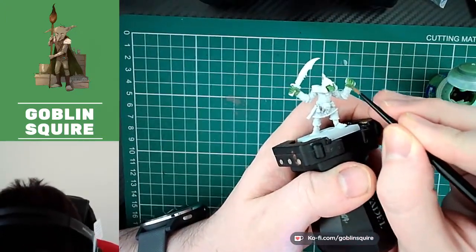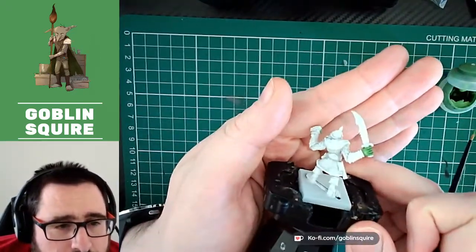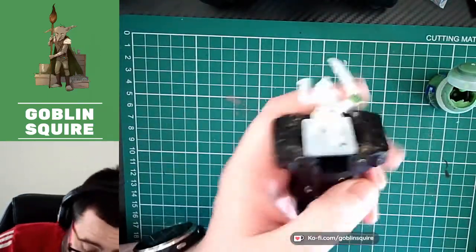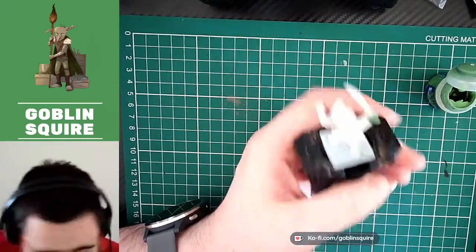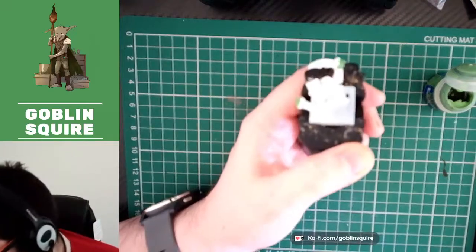As I mentioned a little earlier on, he's going to have a shield, so you can... No, you can't because it's not focused. But he's got a little wrap around his hand, which is where the shield will attach to. And the reason that I haven't attached it yet is precisely because it's going to be a nightmare to get in behind the shield if I've stuck it on, so I can get in.